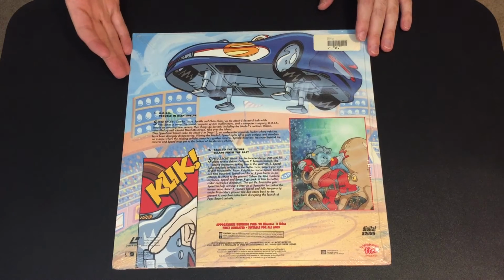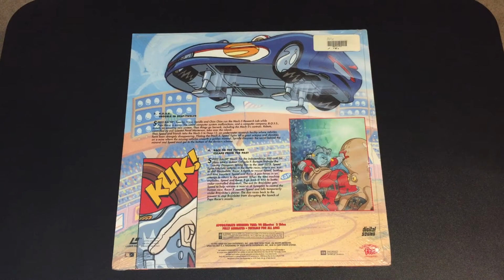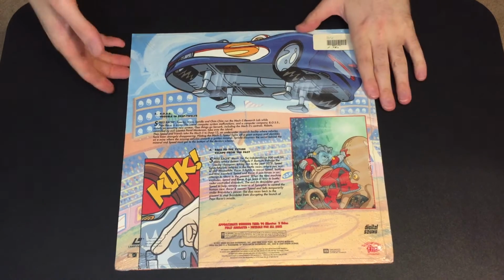It does have digital sound. It was released by Family Home Entertainment, so the quality should be pretty good. And now I will finally force myself through 4 episodes of this show and see if it's really that bad. But again, no other major releases of this, so this is pretty hard to come by.